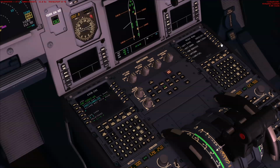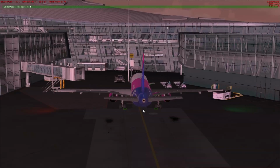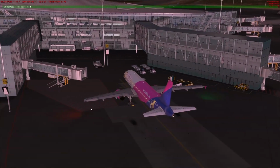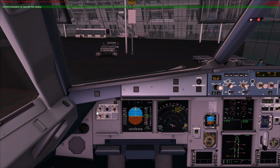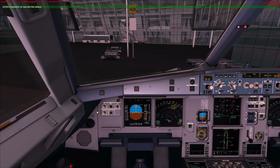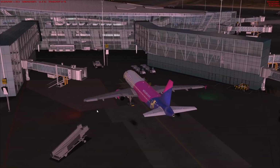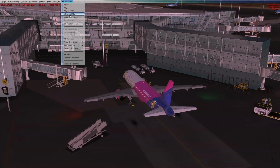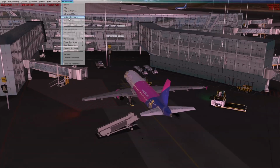Beacon light. So we can request deboarding now. And we can move the jetway towards the aircraft, or maybe first, when they are finished with the parking checklist, we can first have a look at the replay. Checklist complete. So we can have a look at the landing from the outside, and then we can move the jetway towards the aircraft. So let's have a look at the landing.